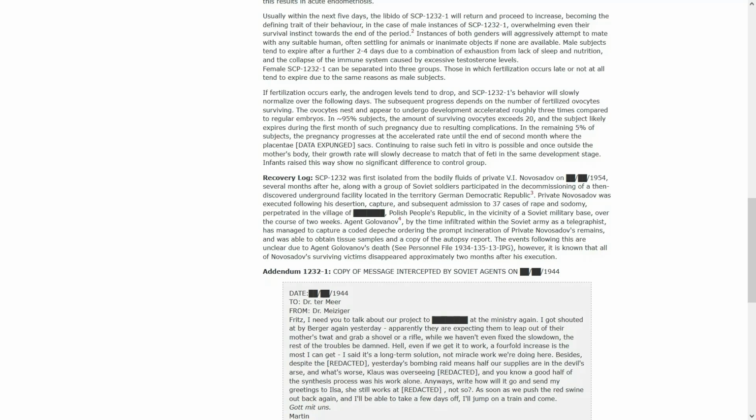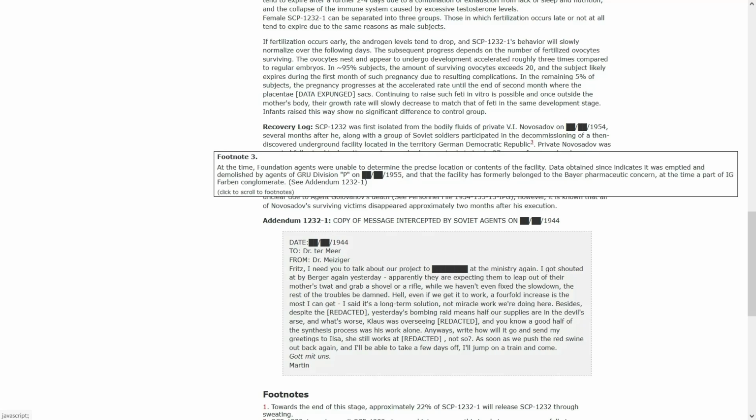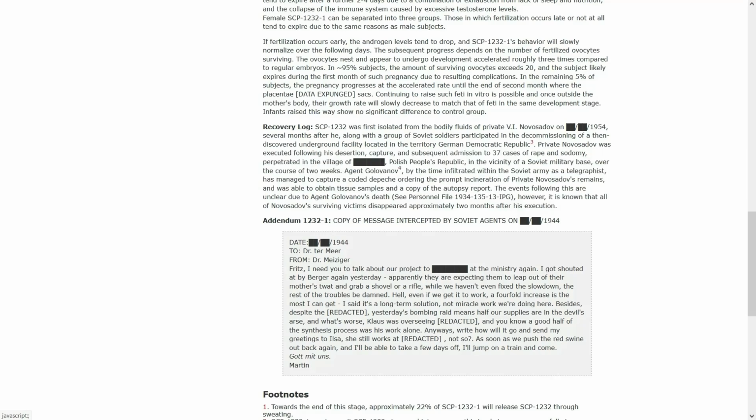SCP-1232 was first isolated from the bodily fluids of Private V.I. Novostadov on something 1954. Several months after he, along with a group of Soviet soldiers, participated in the decommissioning of a then-discovered underground facility located in the territory German Democratic Republic, which is, at the time, Foundation agents were unable to determine the precise location or contents of the facility. Data obtained since indicates it was emptied and demolished by agents of GRU Division P on something 1955, and that the facility has formerly belonged to the Bayer Pharmaceutical Concern, at the time of a part of IG Farben conglomerate. See Addendum 1.